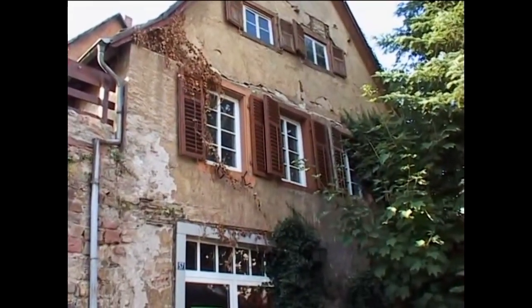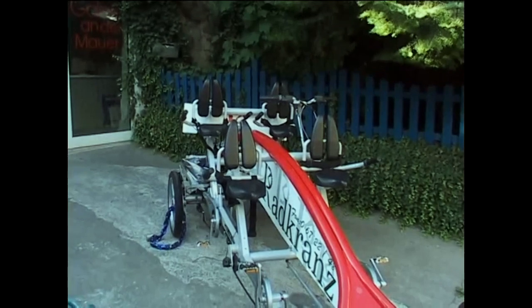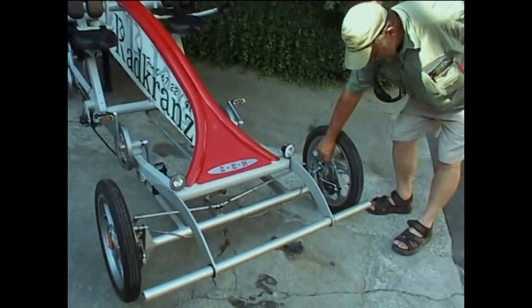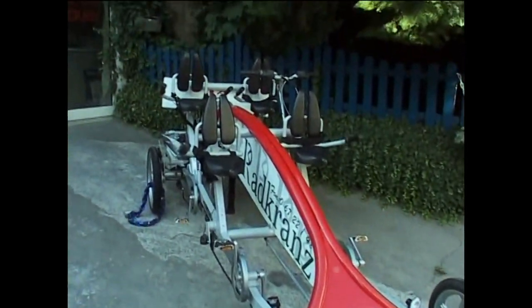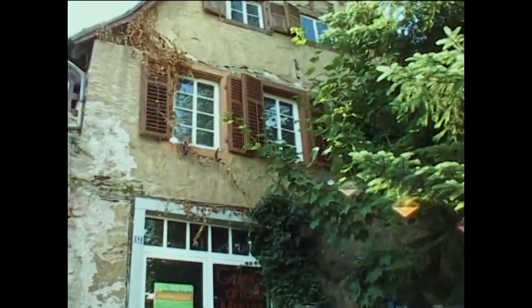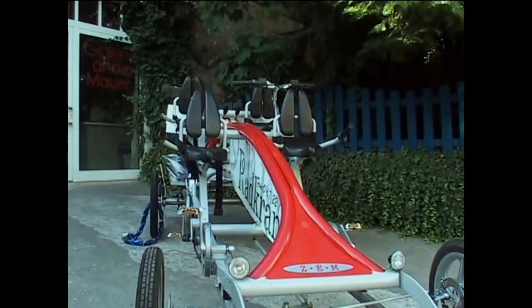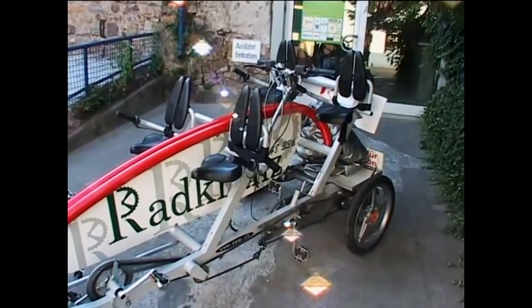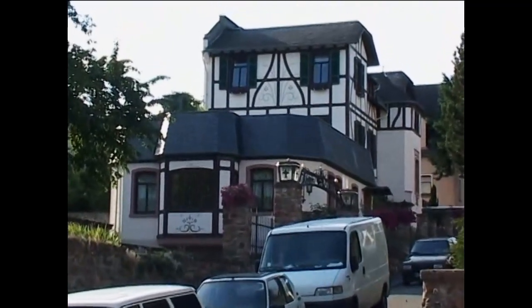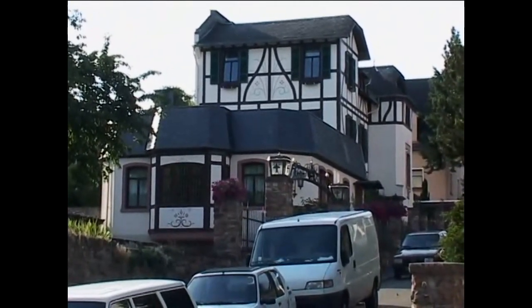A very old house, and in amongst the really old, I wanted to show you something unusual. This is a 4-place bicycle. With disc brakes. In amongst all this historical stuff, right there in front of this very old building, here's this modern type bike. Really neat. Pretty neat. Never saw one of those before. Nice house. This is a resident. This is not a public building or anything. This is just a regular resident.